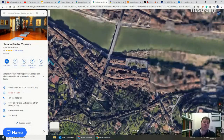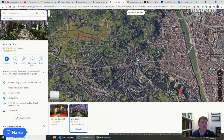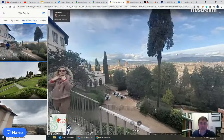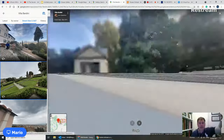It's really, really nice, and also it's in a quieter area of Florence. And then, if you want, you can climb up to the Giardino Bardini, from which we have an amazing view over the city of Florence. The Villa Bardini, you see, has a beautiful belvedere. You can see the entire city of Florence as well, and it's connected basically at the very top.